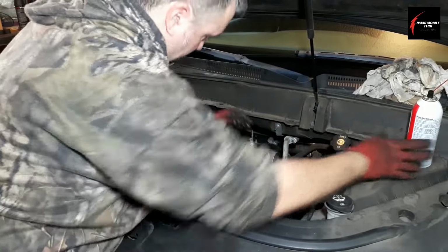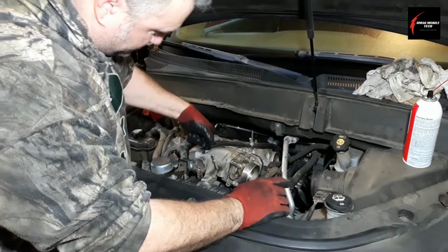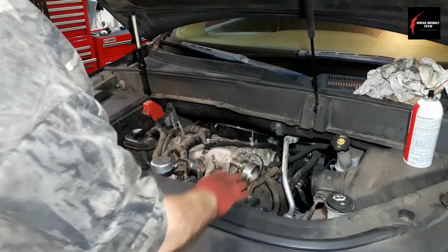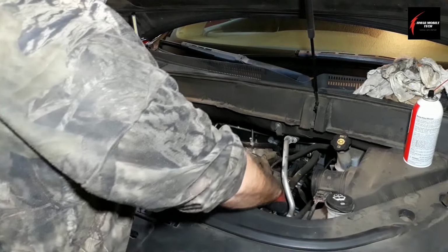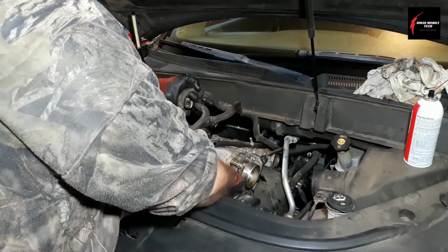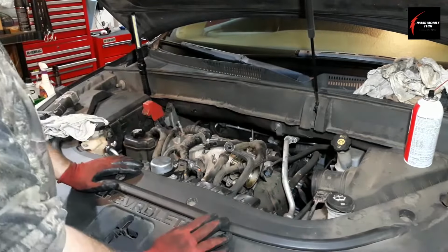Give it a little extra if you need to. Just push it down until it seats all the way in, and then double check it's all good, and then you just do the same for everything else. This hose here, and then this one here that goes to this little unit, and then the hose here that goes to the evap purge canister valve right here up underneath near the throttle body, and get all that back together.